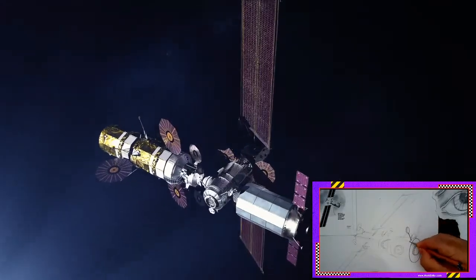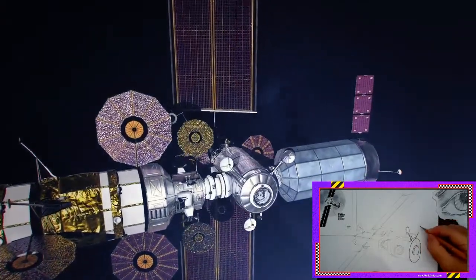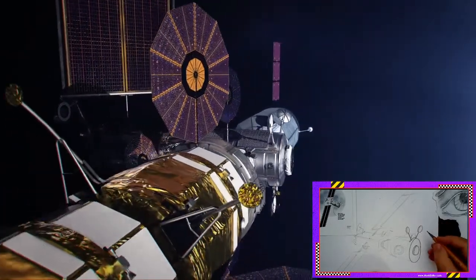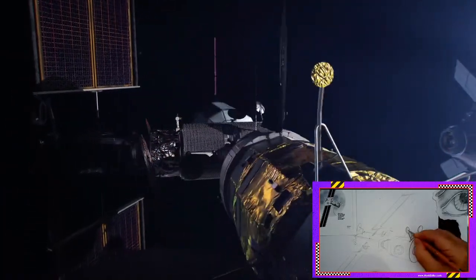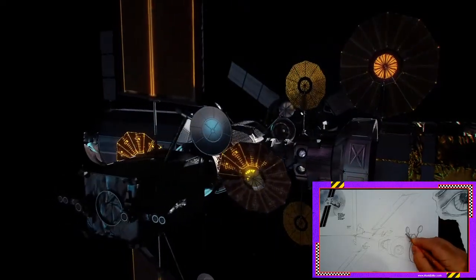Very cool. All right, so you talked about the PPE, the power propulsion element. For those of you who may not be familiar with what that is, it uses solar electric propulsion. So Brian, why don't you tell us a little bit about what solar electric propulsion is and how it works?